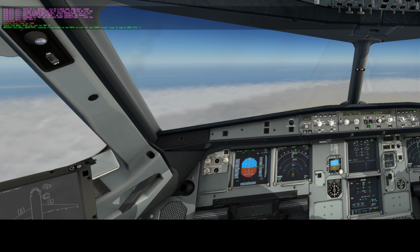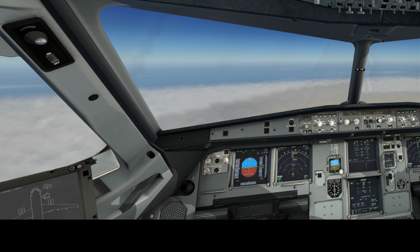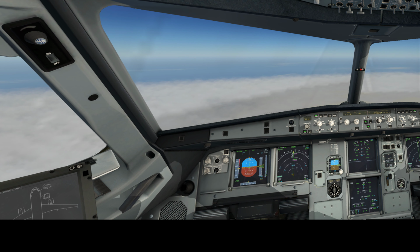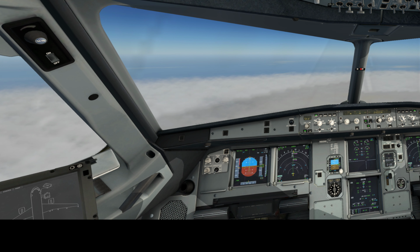LaGuardia conditions, according to Active Sky and the real-world METAR, showing 8 degrees Celsius. Surface winds 300 at 18, gusting 28 knots. Broken clouds at 4,600 feet, and altimeter 3003 reporting.